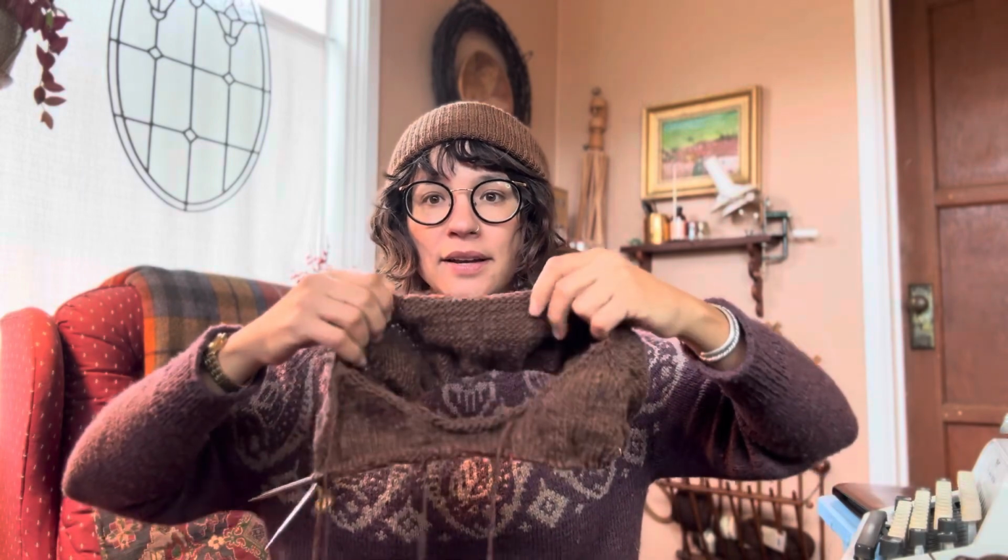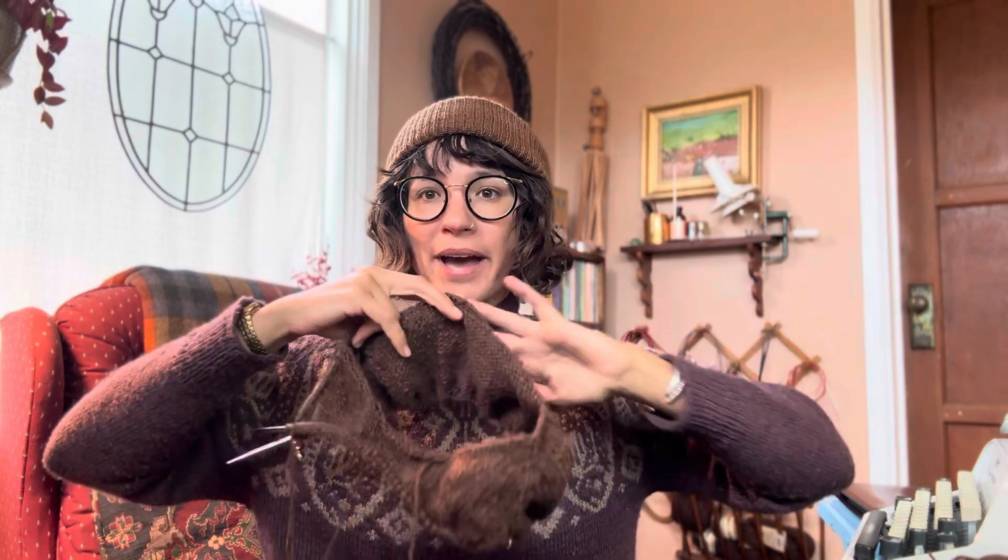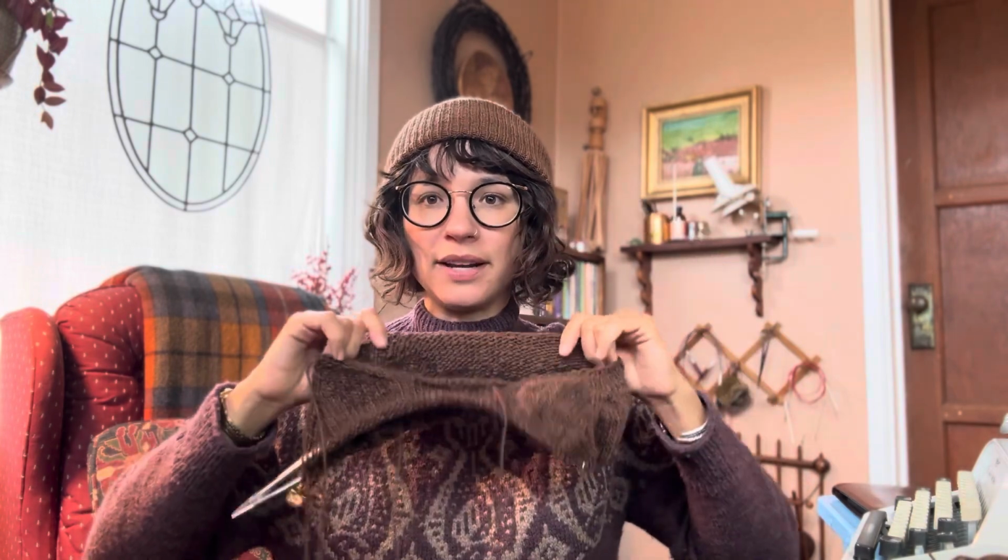This is a top-down raglan sweater. You can see there's some shaping too for the back, because the back panel is a lot larger or thicker than the front panel. And that's because you start knitting this flat and you focus on building up that back panel before joining in the round so that it gives it some shape. I really love that about the patterns that I've been working on lately. This one had the same thing.